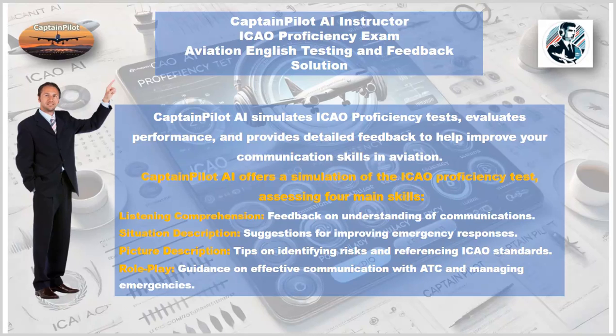aviation. CaptainPilot Artificial Intelligence offers a simulation of the ICAO proficiency test, assessing 4 main skills: listening comprehension, feedback on understanding of communications; situation description, suggestions for improving emergency responses; picture description, tips on identifying risks and referencing ICAO standards; role play, guidance on effective communication with ATC and managing emergencies.